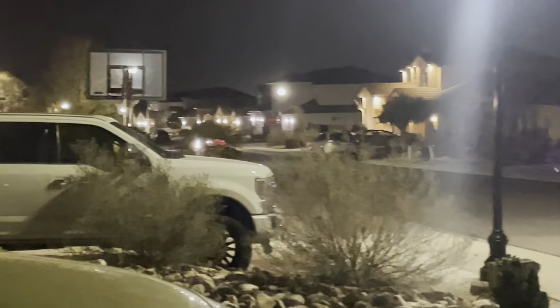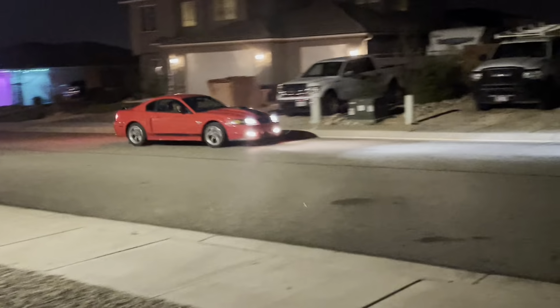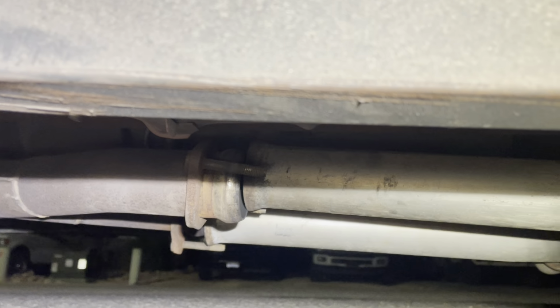So we got home and my cousin called and said, "Hey, my exhaust got ripped apart on a speed bump. I need you to fix it." So he brought it over. It looks like the four nuts on the exhaust midpipe were not on there at all. So we fixed that. We'll have to get it up in the air.